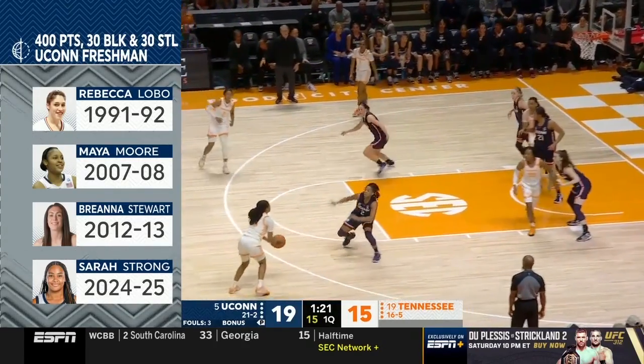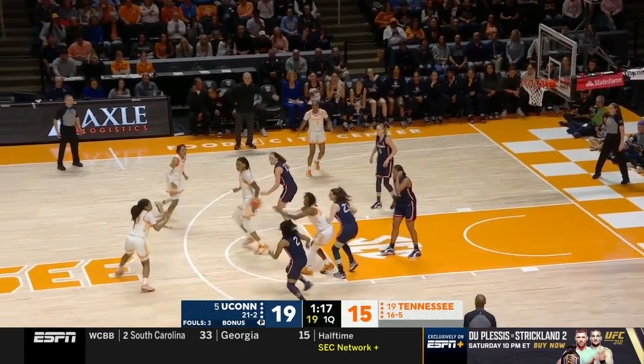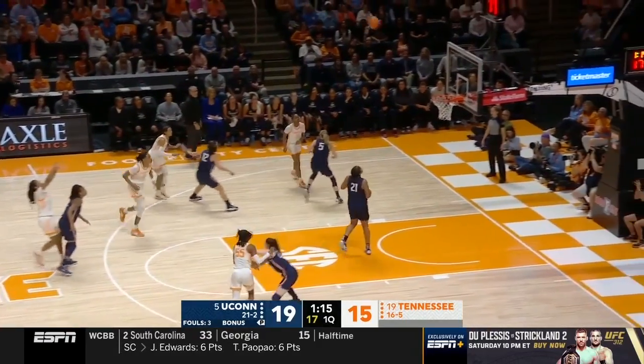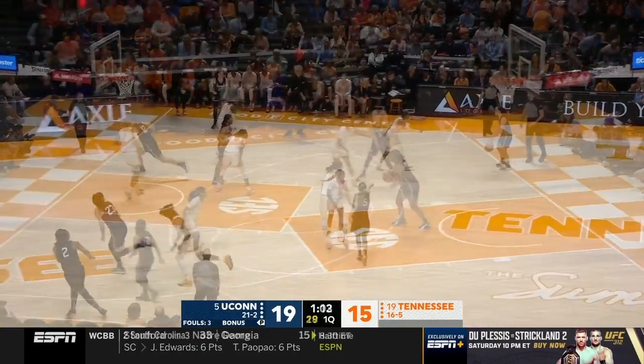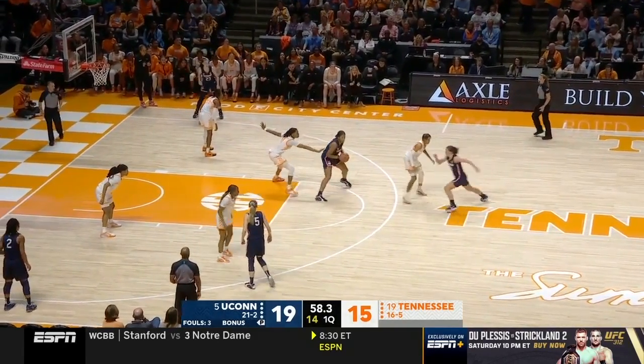Just Maya, Stewie, you, and Sarah Strong. You think about all the incredible players who come through the program. A very exclusive group. 19-15, Connecticut in front, under a minute to go in the first.